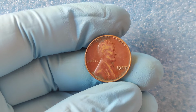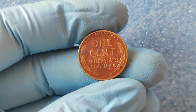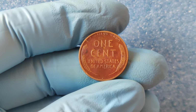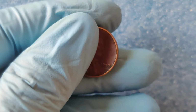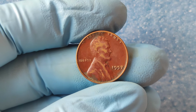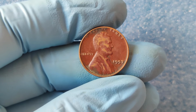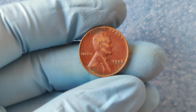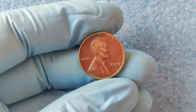Well, let's break down the key factors. First, we need to talk about the mint mark. In 1957, the United States Mint produced Lincoln pennies at both the Philadelphia and Denver mints. If you have a penny with a little letter D underneath the date, that means your coin was minted in Denver. A penny without a mint mark was minted in Philadelphia.